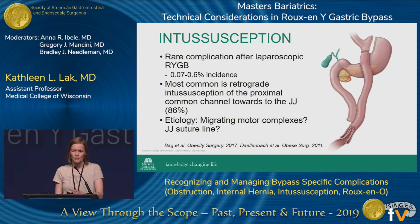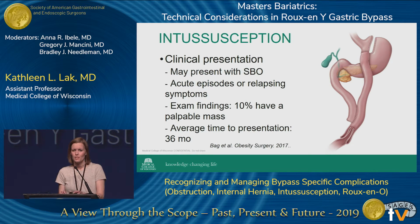There isn't a really clear description of why patients are having this happen. There are some theories that it may be an abnormal motility issue with the migrating motor complexes, and some people theorize that the JJ suture line acts as a lead point. Patients may present with symptoms like a small bowel obstruction, or they may have acute episodes or relapsing symptoms that sound more like an internal hernia. 10% of patients may have a palpable mass on abdominal exam, and the average time to presentation is 36 months.